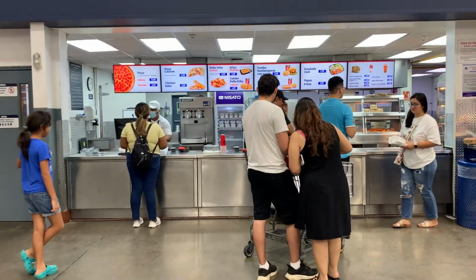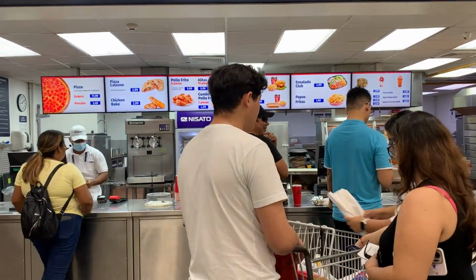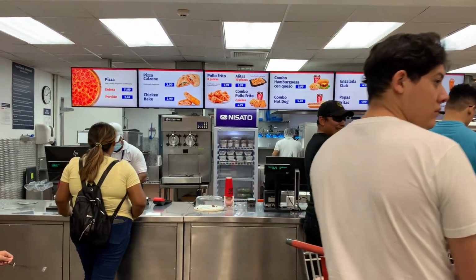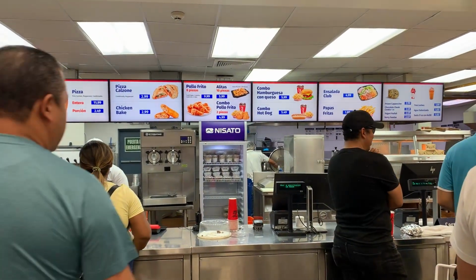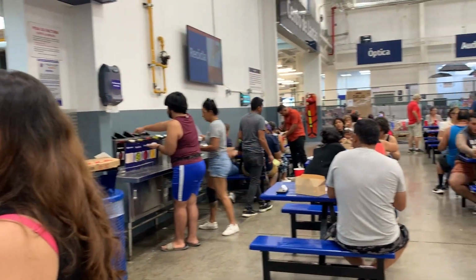The little eating area in PriceSmart has a few options, including pizza, a salad, hamburger, hot dog, French fries, and a drink station. The service is quick, and you can usually find a table to sit and eat.